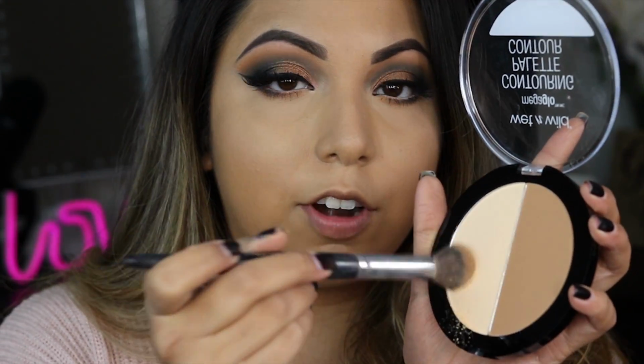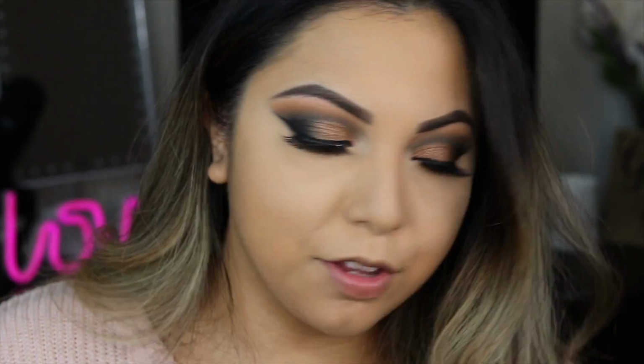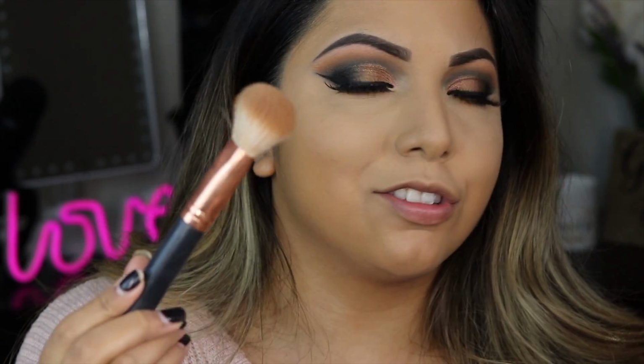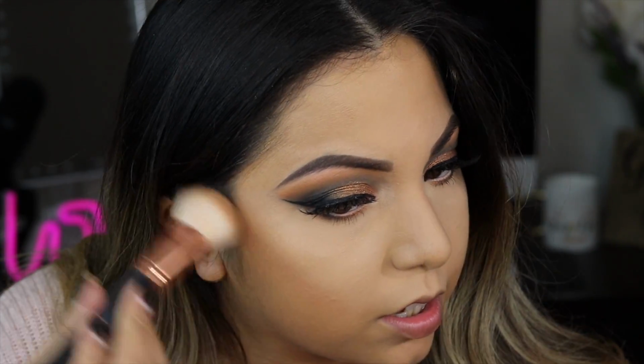So I'm gonna go ahead and grab that color and just highlight my under eyes. I'm gonna do a little bit on the bridge of my nose and on my forehead. And now using the other end, I'm gonna be using that bronzer, and I am just using this buffing contour brush, and I'm just gonna contour my face up because girl, I am looking super round.